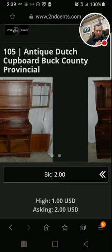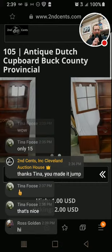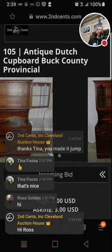Another nice piece of furniture here. Lot 105. You gotta be kidding me. A dollar? Now two. $1, $2 go now.